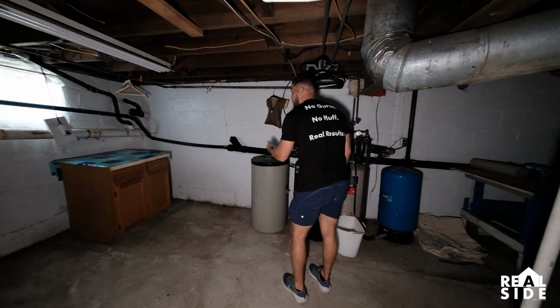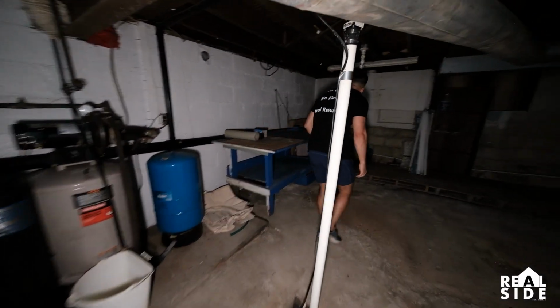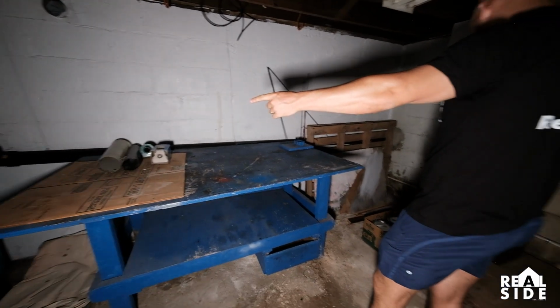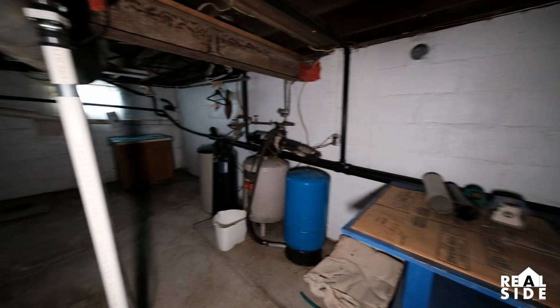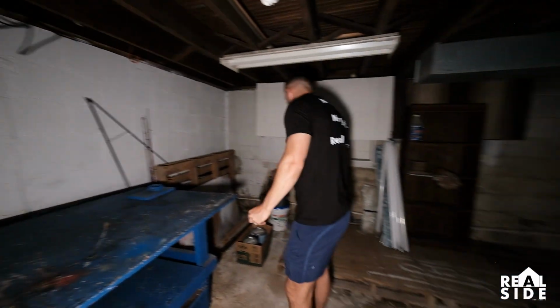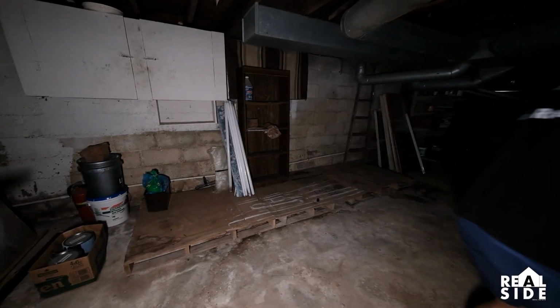Okay, we got plumbing running all the way across. Where's that going? All the way out the side of the house, okay. So you've got a drain going that way. This one might tie into that house. Yeah, that might be in between the yards. But then you've got that stack going out that way. So I'm not sure exactly what's going on here. Definitely a little bit quirky. Still not bad though. No, it's in great shape. So that's really all down here.